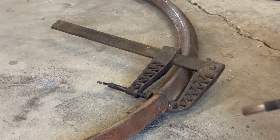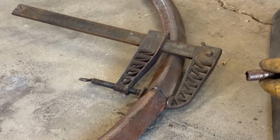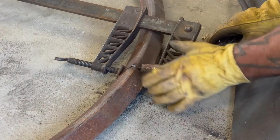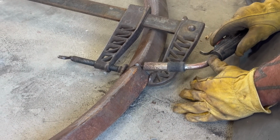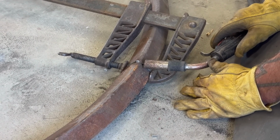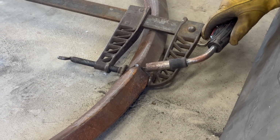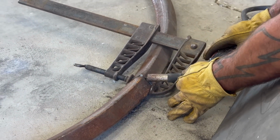All right, so you can see the gap here. It's pretty substantial, but it's 1/4 inch wall tube, so it's going to have a really good root gap weld in there. So a little bit much, but for decorative stuff, it'll be fine. Just trying to keep the wind off. Always a problem.